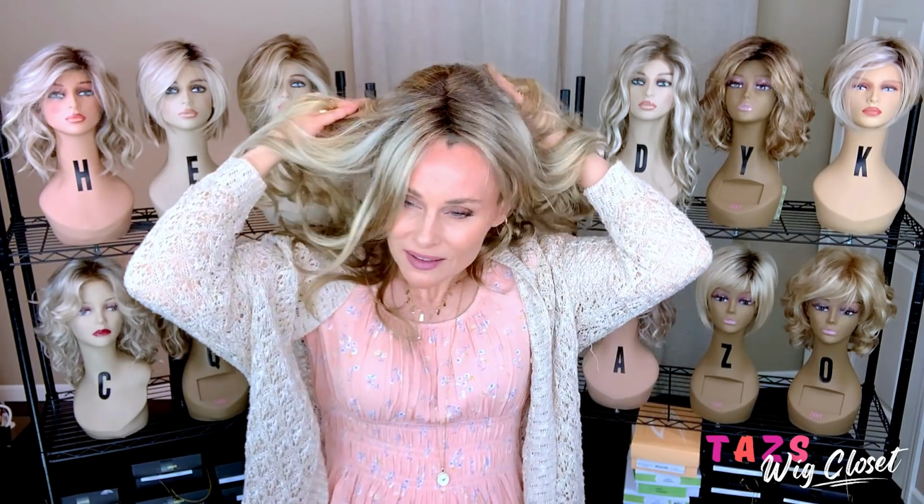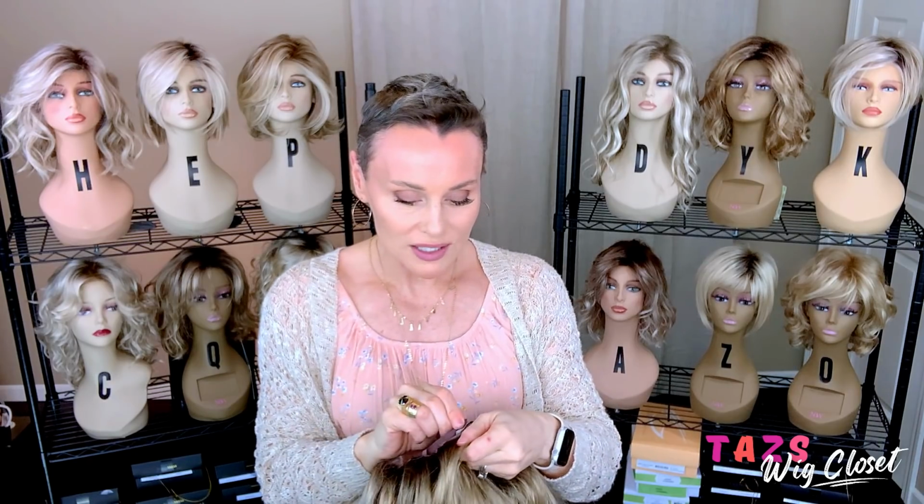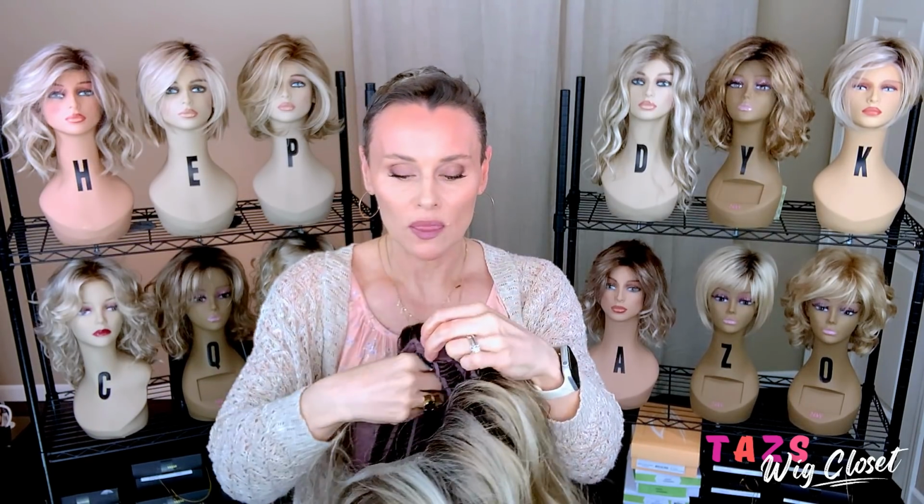Okay, so this is what it looks like. I mean, yeah, the fibers need woken up, but it is not hard to tell that this is going to be a gorgeous long wavy style. Let me go ahead and make that adjustment, and then I will go to work on this just a little bit with my usual maneuvers. So I made my adjustment there.